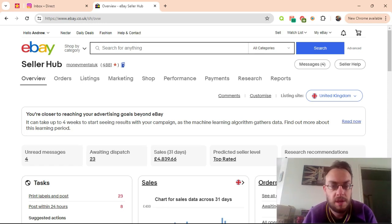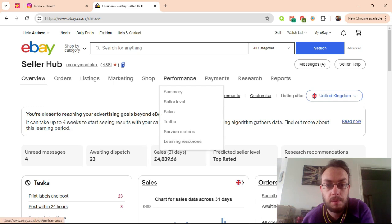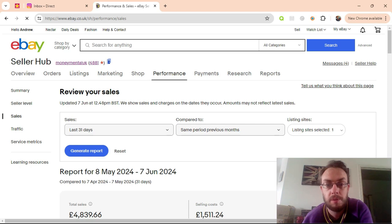Future Andrew here. Right, so I'll show you how to get to the report that I use to analyse my business, just in case you're interested in doing something similar yourself. Here on the seller hub, you can see a variety of tabs at the top here. The one I'm going to go to is performance, and then I'm going to take a look at sales. There are a variety of other reports you can look at as well, but this is the one that's most important for how I'm running my business at the minute.